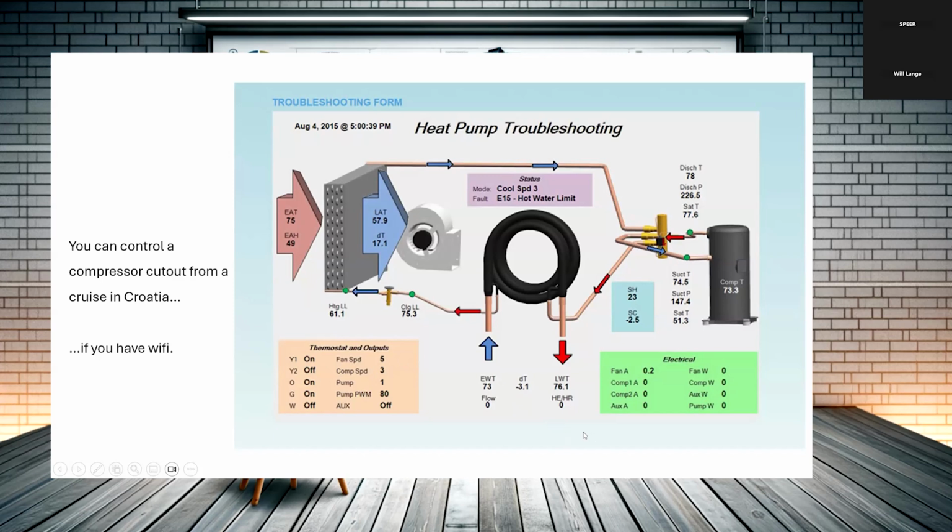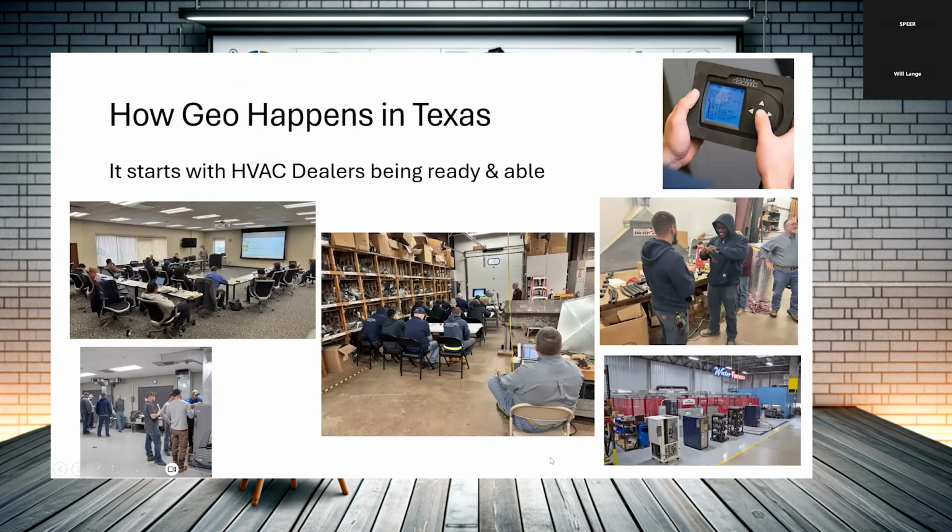That's kind of fun. How Geo happens in Texas, what you see is a whole bunch of folks in training classes, learning how this stuff works. And in the end, most of these folks will get up from their seats and say, that's actually easier than what I've been doing for the last 10 years. Because most of the equipment that folks work on is packaged. There's no refrigeration work to be done. There's no field charging or anything of that nature when you're installing a packaged ground source heat pump. It's just hooking up the water lines, low voltage, high voltage, and connecting the ductwork, and you're off and running typically.